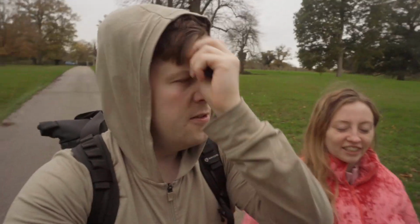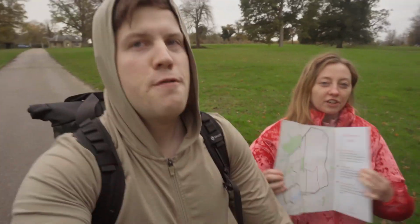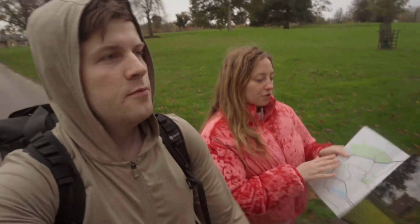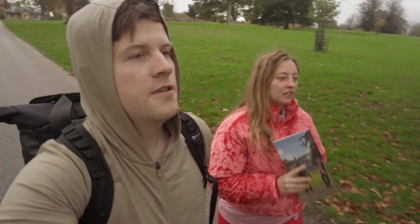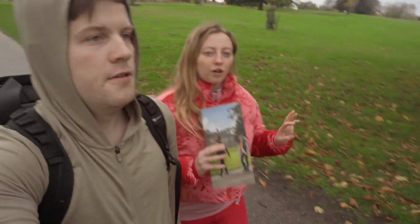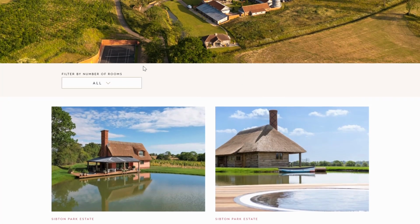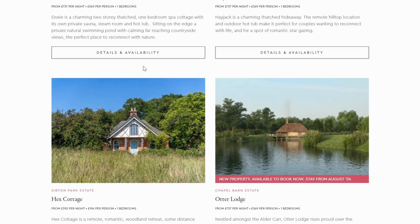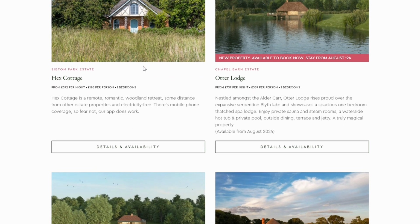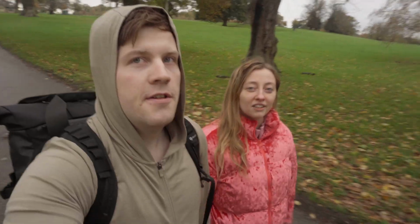So we've just checked out and we've been given this little map to explore the rest of the grounds here. So we're going to do one of the walks on here, the estate walking loop. That should take us about an hour to go around. So the reserve's made up of loads of different cottages, all different sizes. They do corporate events and they also do just the kind of couples cottages like the one that we were staying in. So we're going to have an explore, see if we can find a few of those and have a walk down by the lake as well.